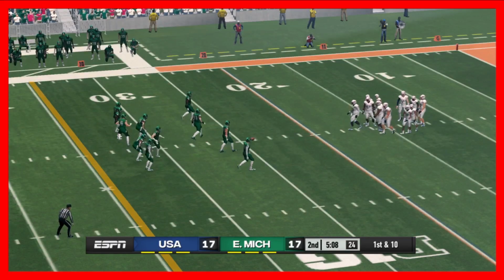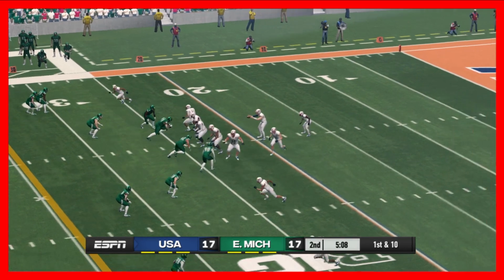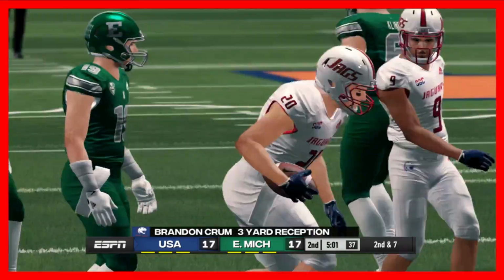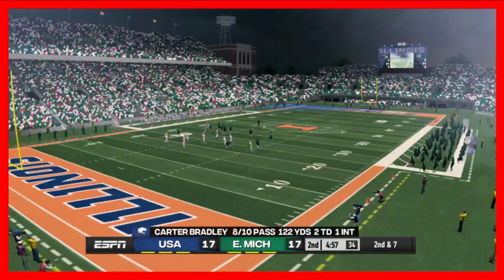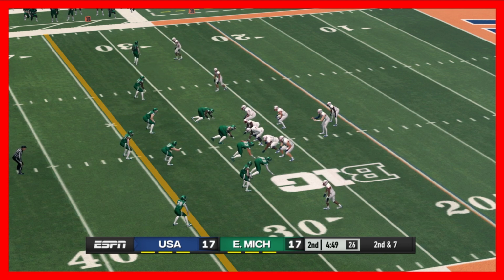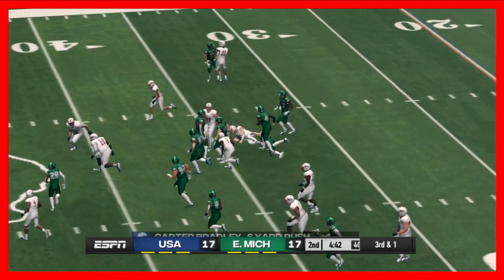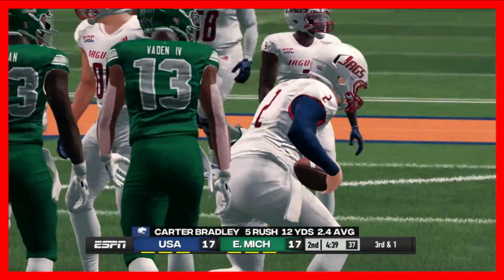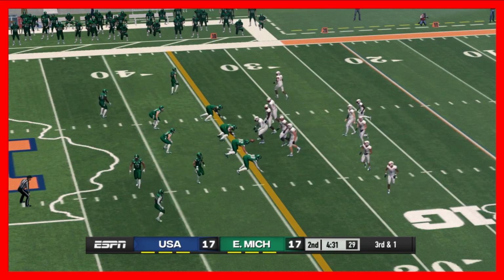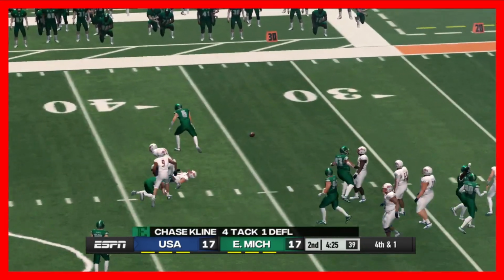This is the point in the game where you don't want to make any mistakes that give the other guys a reason to feel more confident going into halftime. Grabs it and hammered right there. From their own 27-yard line, second down. Run there. Bradley gains around 6 yards on the option play right there. Third down. Quick shot. The defender tips it away.